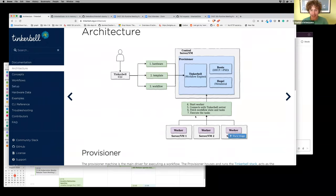Yeah, so as you can see, this is the architecture. There is the control server that is the provisioner itself, and it's the Tink server. The Tink server provides gRPC and HTTP APIs, and it contains all the workflows. It stores all the hardware representation. So you can register your hardware inside the server, and you start the templates via the CLI.